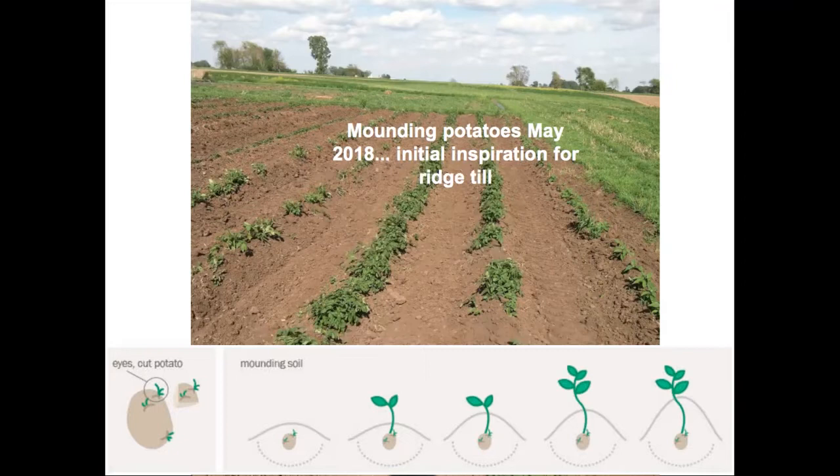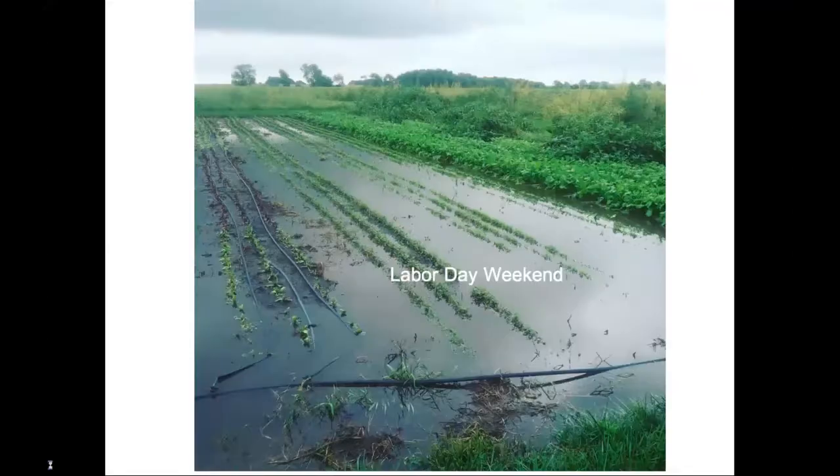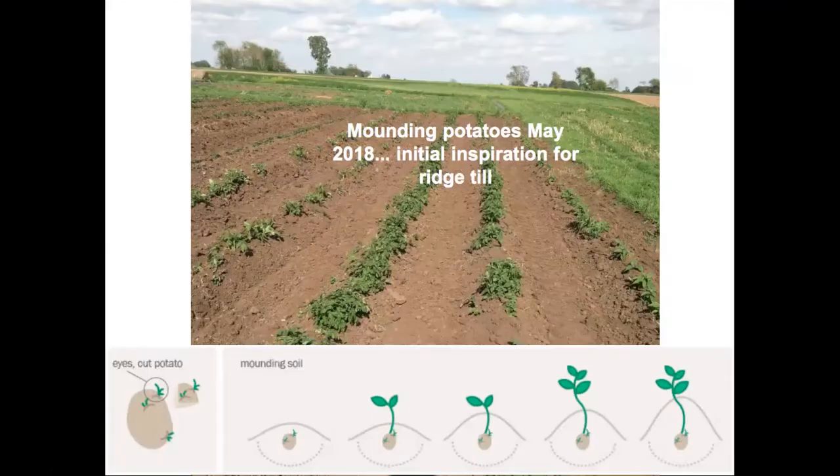So I was doing a little bit of research about what crops work for mounding up besides potatoes, and I found there were some. That wasn't the slide I was anticipating, but I'll talk a little bit more about ridge till after this. But anyway, so I was starting to think about how I could create a system based around using the tractor and potentially mounding up crops for better weed control.